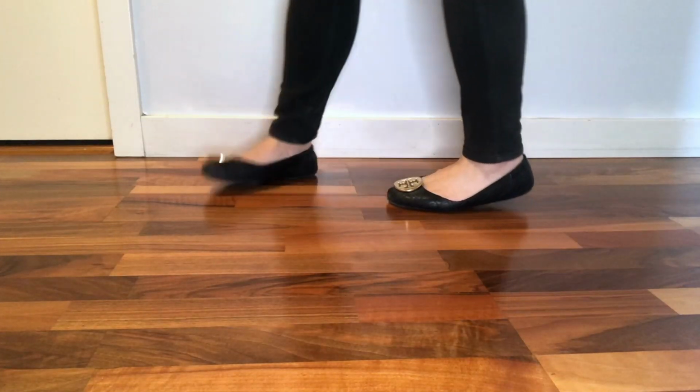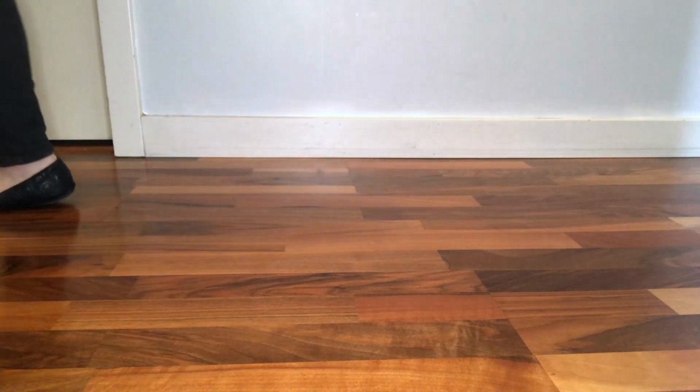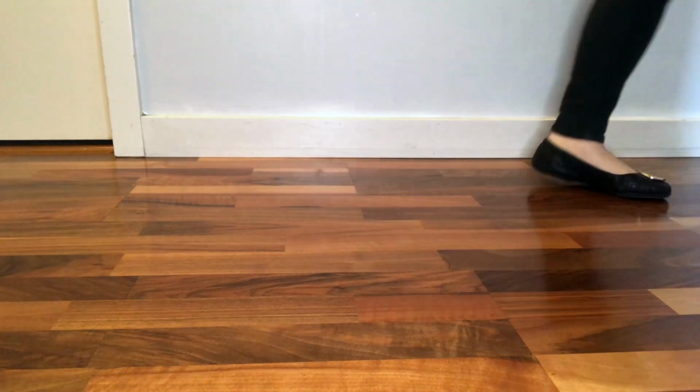I definitely have gotten a lot of wear out of these over the years, and I did notice that these shoes are on the verge of needing a replacement. There's a hole that is starting to develop. I probably would replace it with another pair of ballet flats, but not necessarily from Tory Burch, as I'm not sure if I'm so into large logos like this anymore, so we'll see.